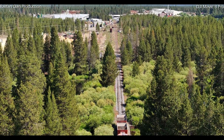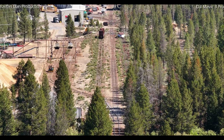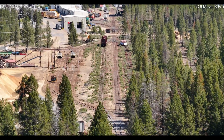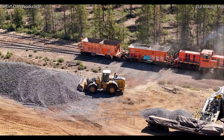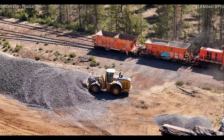Now approaching the Gilchrist Mill and the small rail yard for the Klamath Northern, which is also where the ballast loading is taking place. Capturing the loading process was my favorite part of the day, being something I've never caught on camera or witnessed myself. I thought it was a pretty fun and dynamic thing to watch.